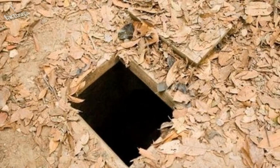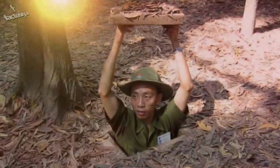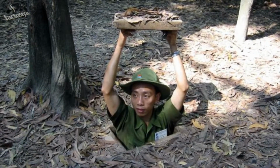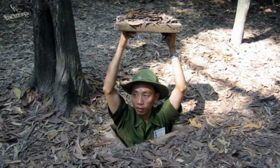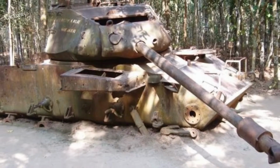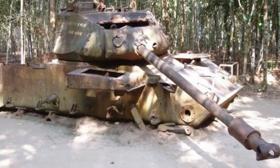Because conditions in the tunnels were so rough, and soldiers and families spent so much time in them, they were surrounded by disease. Air, food, and water were scarce in the tunnels. They were plagued by poisonous centipedes and scorpions. Rats and vermin filled the tunnels and became a big problem.